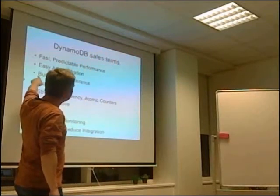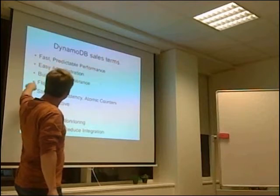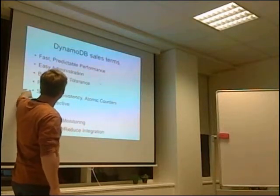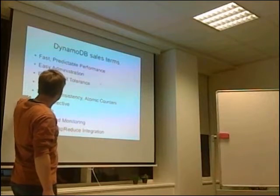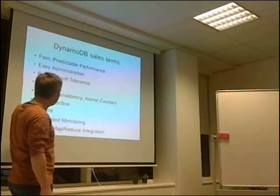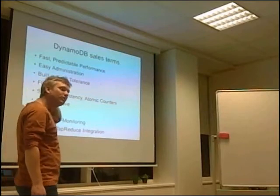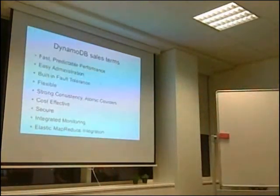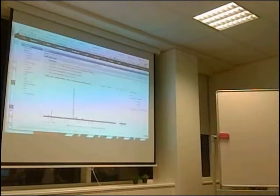It's also replicated, so it's highly available. It's flexible, with secure HTTPS. Integrated monitoring is nice. For instance, SimpleDB is not part of the AWS console, so I think you need other tools.